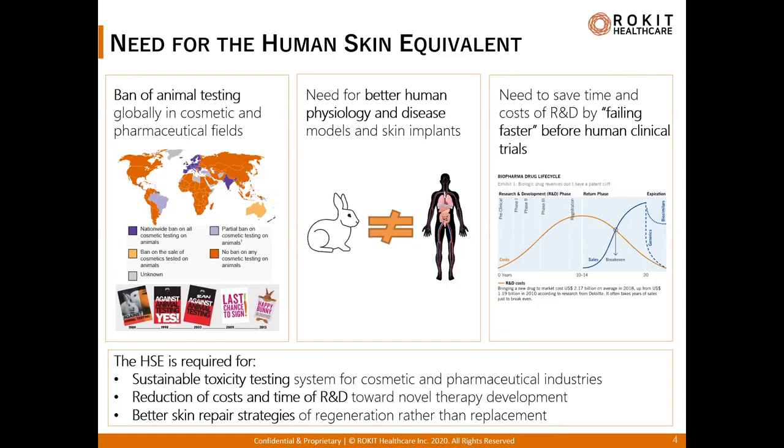Second is the need for better human physiology and disease models, which has come naturally with the understanding that animal models and 2D skin models simply do not recapitulate what actually happens in the human body. And many studies have demonstrated, for example, that chemicals which are non-irritants in the rabbit end up being irritants in the human skin.